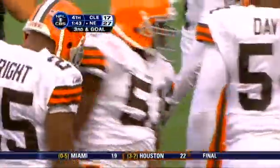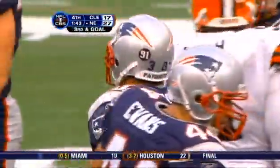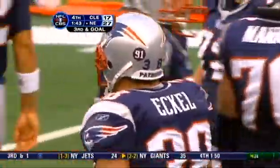And timeout taken by the Browns. Stops the clock at a minute 43. Cleveland now out of timeouts.